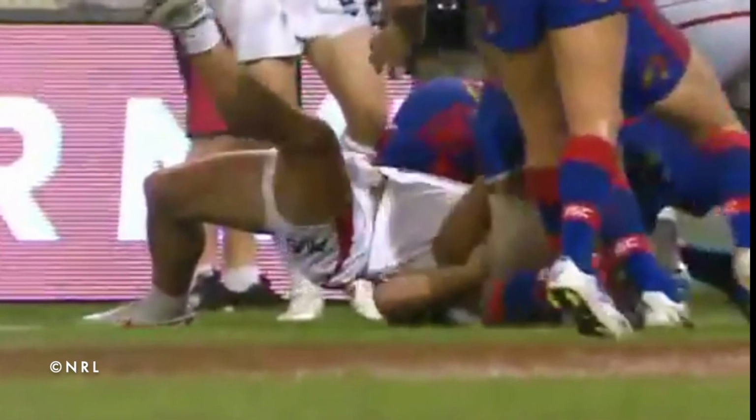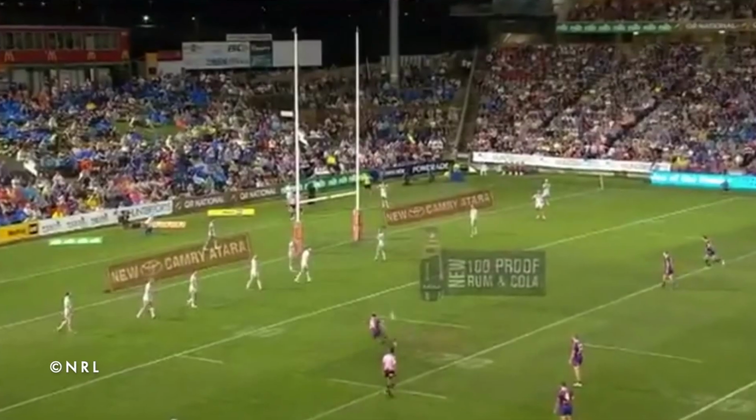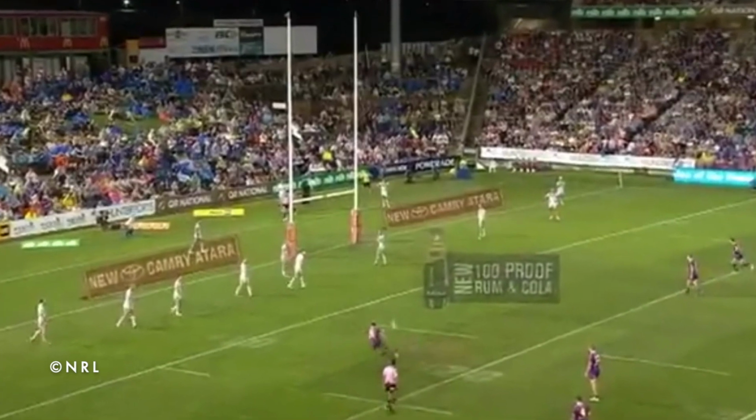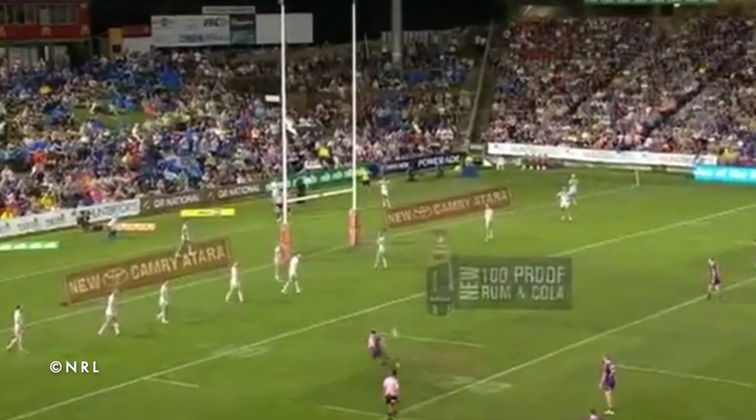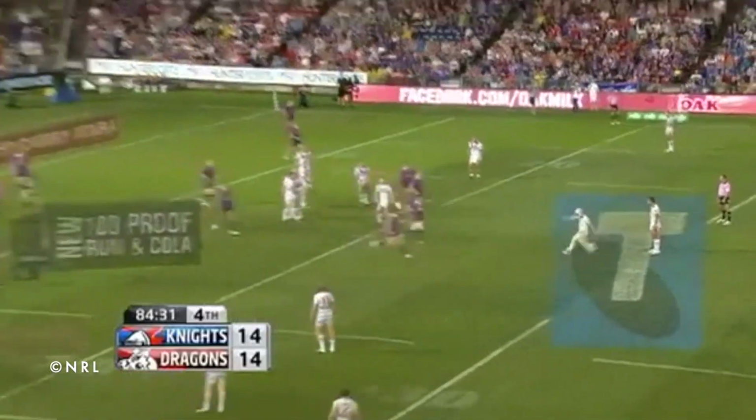Matt Cooper would extend the lead early in the second half, but the Knights would hit back with James McManus. A Newcastle penalty goal would tie the game with 9 minutes remaining, and the score would remain the same at the end of 80 minutes. Jamie Soward would be the man to kick the match-winning field goal for the Dragons in golden point extra time.